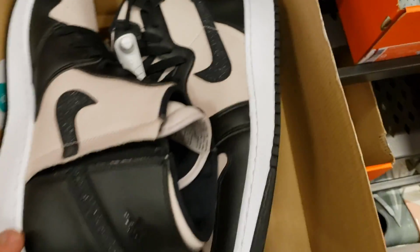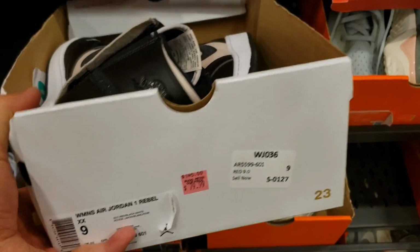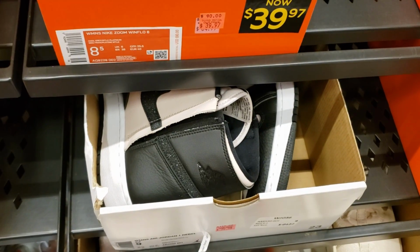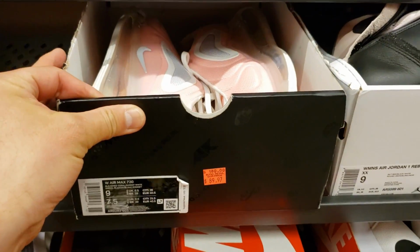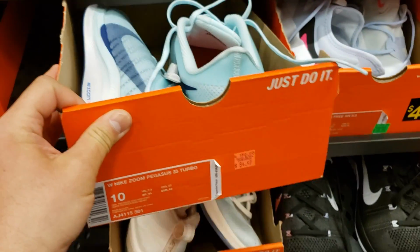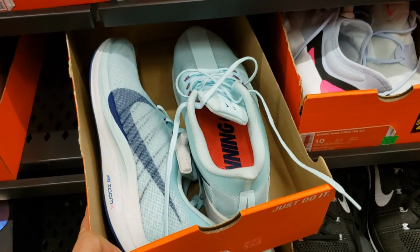What's the price going for? Sorry, almost dropped the box. Alright, go for 80 bucks, 20% off. Yeah, normally I guess they're 145. All right. Size 9 720s going for 90 bucks. Get 20% off. Dang, I got a lot of these Pegasus 35 Turbos going for 85.